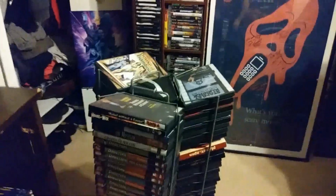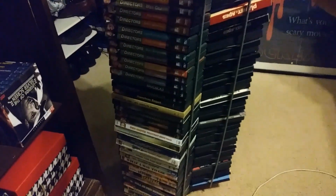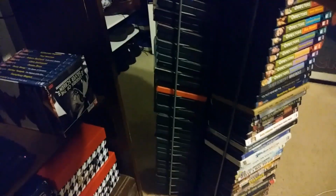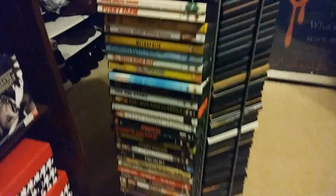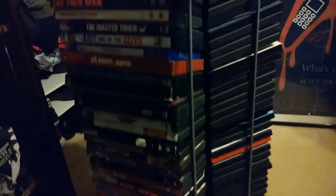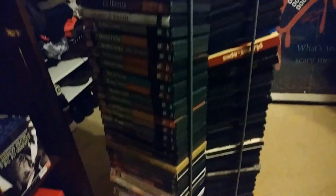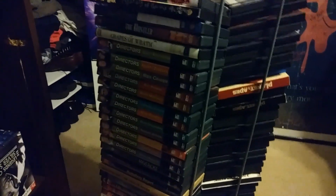And then we have this cool swivel thing here with the DVDs. This is Classics. So the second one there. The third one. This is cool, but it kind of is unbalanced at times, and it's kind of bulky. So I just keep it here in the middle.